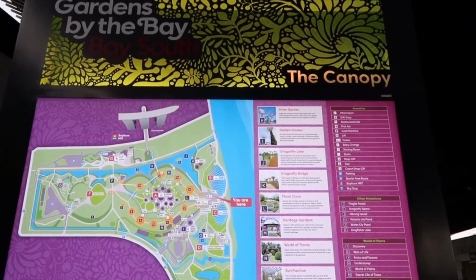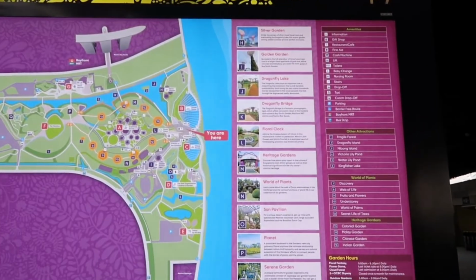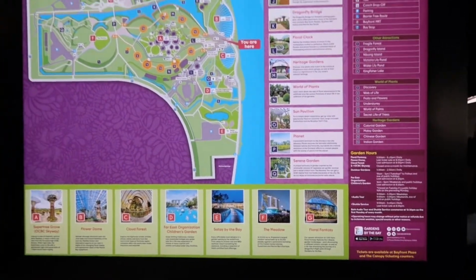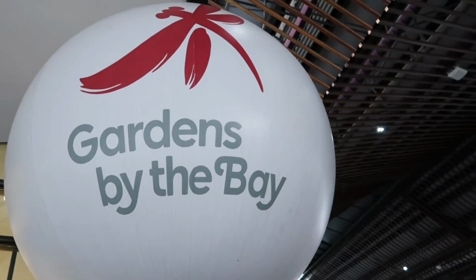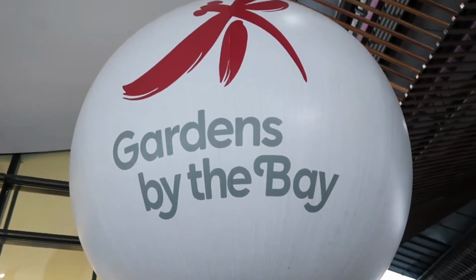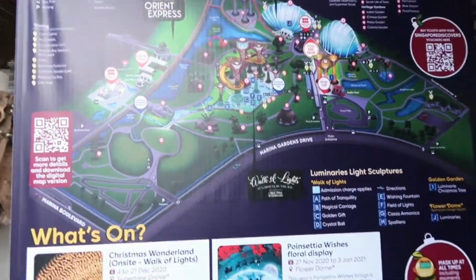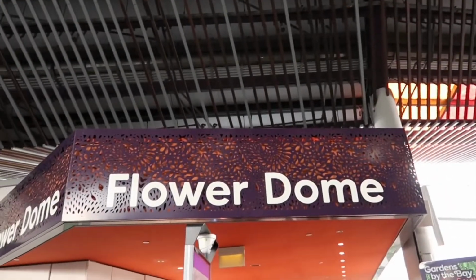So guys, this is the Gardens by the Bay map, which is the color red where the Flower Dome and Cloud Forest are located. In Gardens by the Bay, they have a lot of attraction places. And then they have a lot of fun during Christmas. Let's go. And finally, I'm here at Flower Dome.